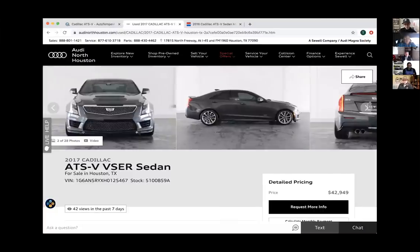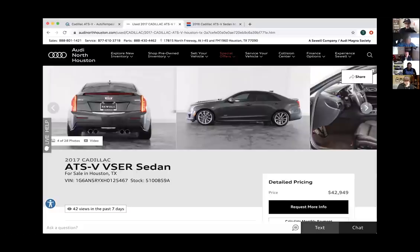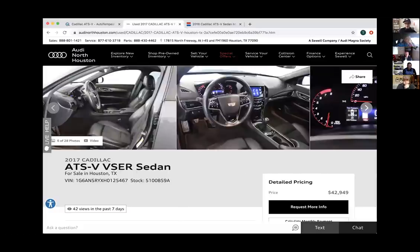Look at the front overhang. The proportions are terrific on this car. It's very E46 proportion. It's a V-series. Exactly. All right. Well, this didn't go as badly as I thought it was going to. No, I love it.